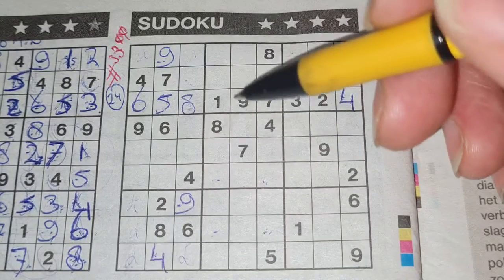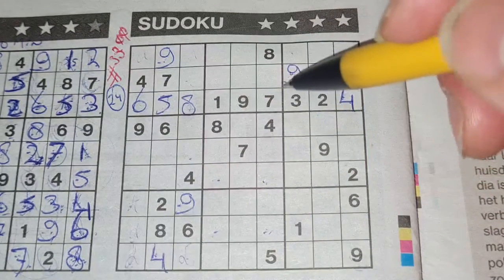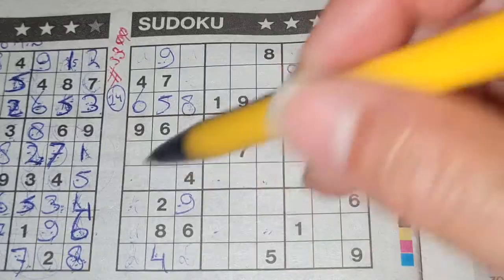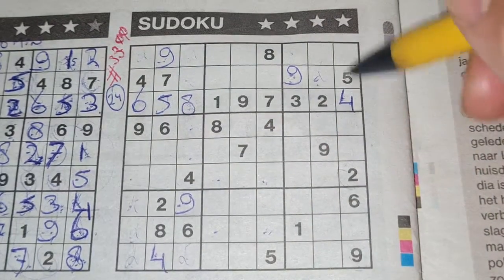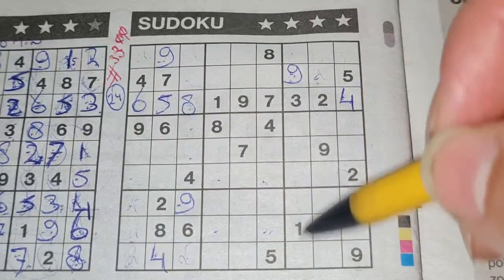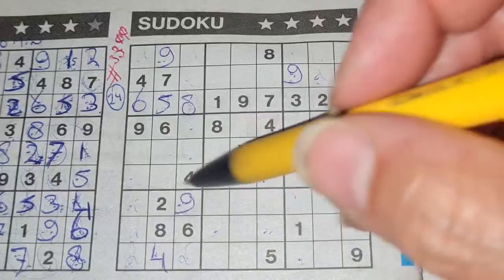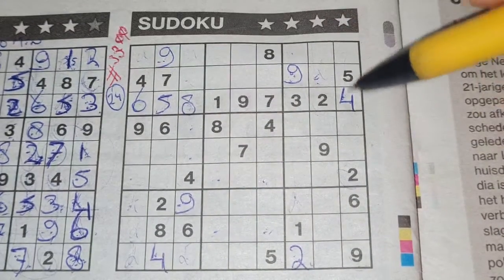How about the number 5? 7, 7. 2 in the last column. 2 in the column next. So in that column, the only 2 places for the 2 should be here or there. We see there 2, no 2 there, 2 should be there.